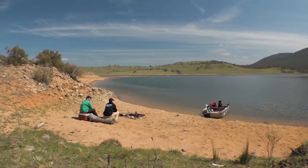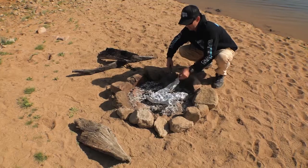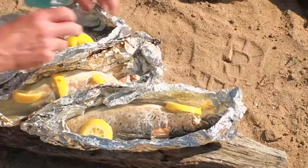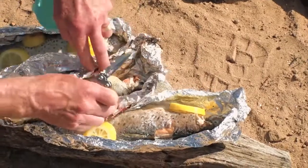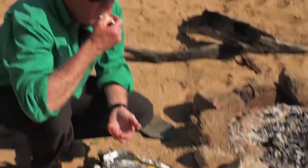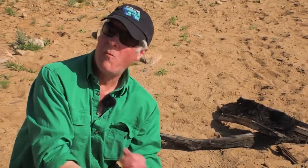And what better way to end a day where you've created your own products, put them into action, you've experienced some success, and then taking a magnificent snow mountain view, enjoying the freshest feed of fish, washed down with not a bad little tipple as well.